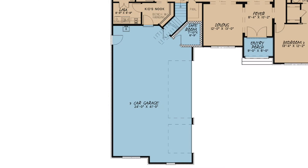The spacious 3-car garage features a safe room, a sink in case you added in a workspace area, and access to the home through a kid's nook.